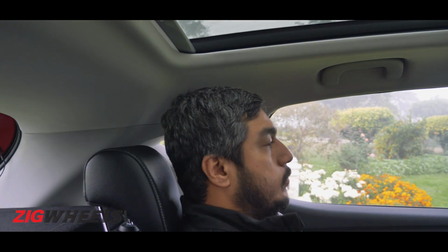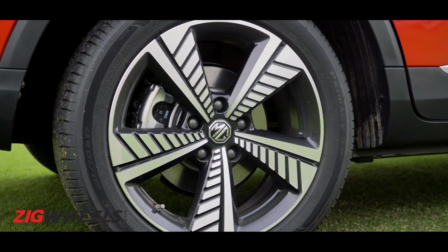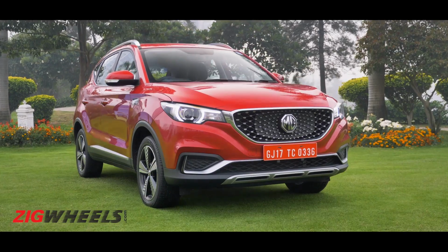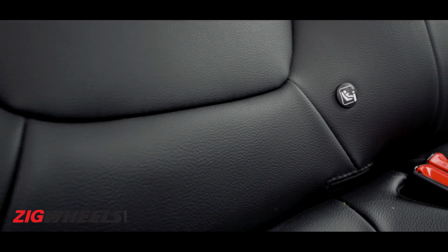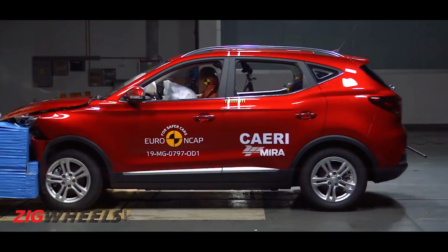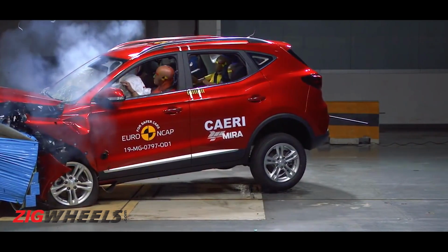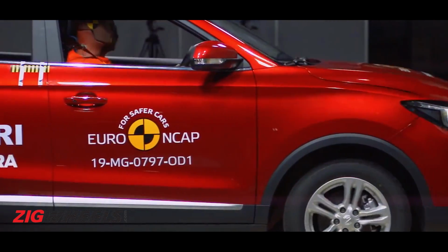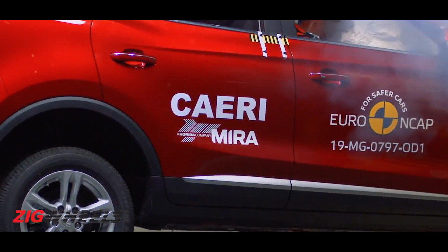In terms of safety, the ZS EV offers 6 airbags, ABS and EBD, disc brakes on all 4 wheels, hill descent, pedestrian alert system, ISOFIX child seats, and even rear seat belt reminders. It's also received 5 stars in a recent Euro NCAP test. Though the test car was a Euro spec car and was equipped with radar assisted safety features that the India spec car misses out on.